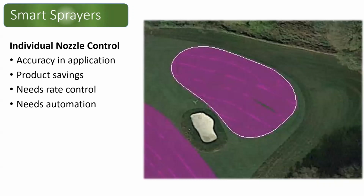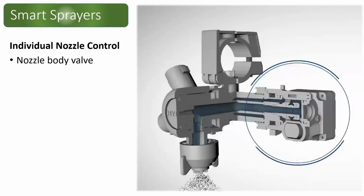Also, it needs to be automated. Obviously, that makes sense. We can't expect an operator to be managing 20 switches to control nozzles independently. We need the automation part of it. So is individual nozzle control worth it? Yeah, definitely. And we'll go over the results of this here in a minute. But first, I want to look at the different types of devices that are out on the market. And I'll again tell you that we have all of these types of devices available at Frost, but there are some pros and cons to each one of them.